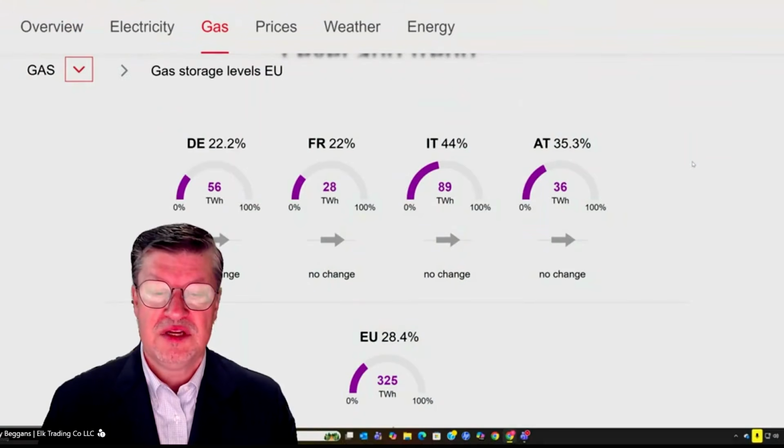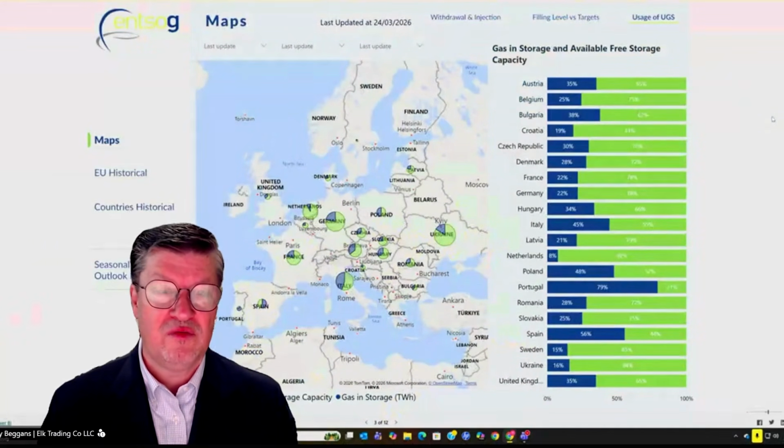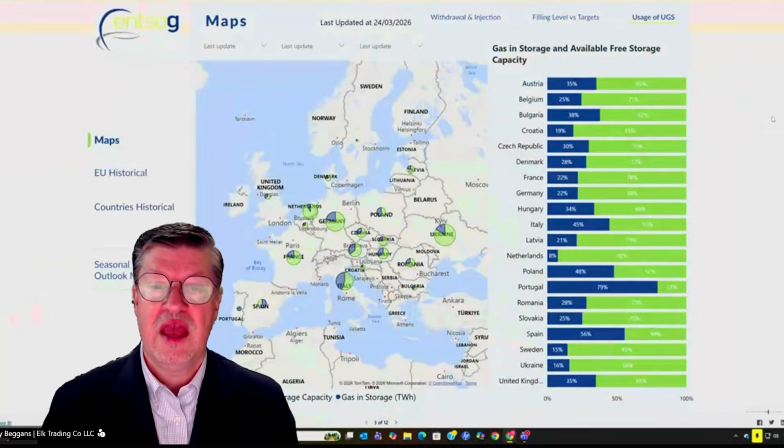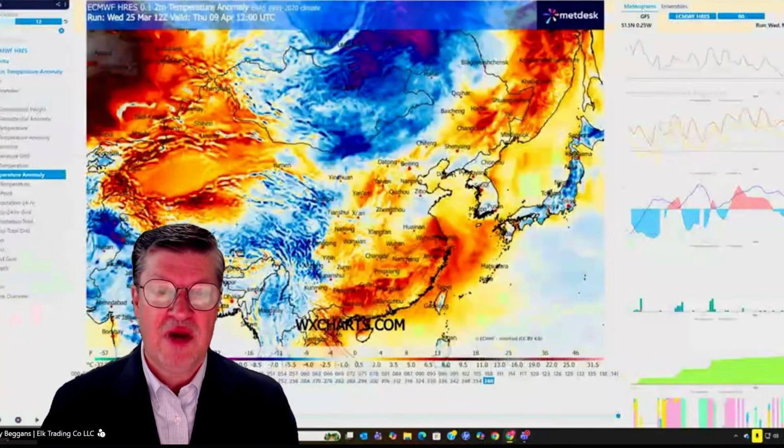How about storage? 28.4% full across the EU. Germany and France around 22%. And of course, Netherlands, we've got the real pokey puppy here, 8%. So they're going to scramble here over the next 7 months to refill storage and get ready for winter. What is the EU going to do? Well, they're going to lower the threshold where you have to reach for the end of season, kind of just moving the goalposts.